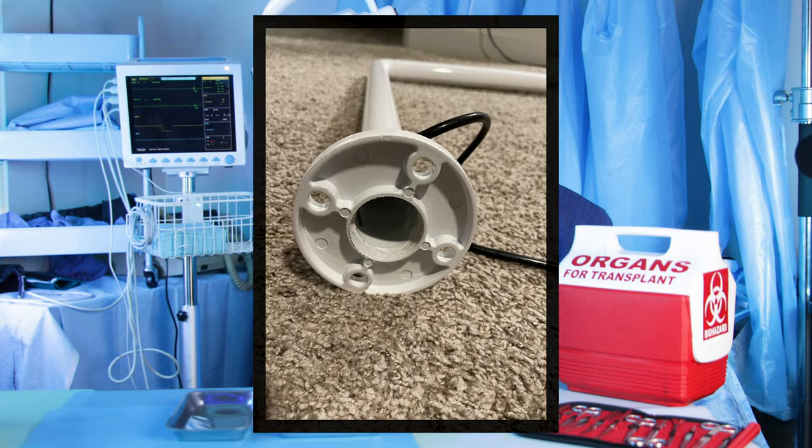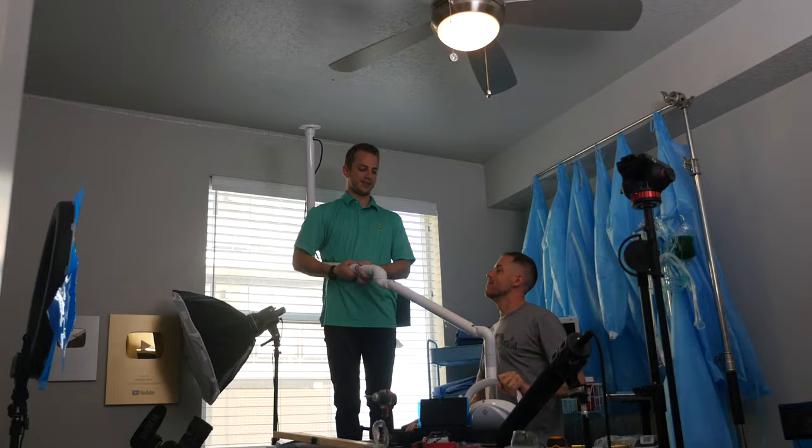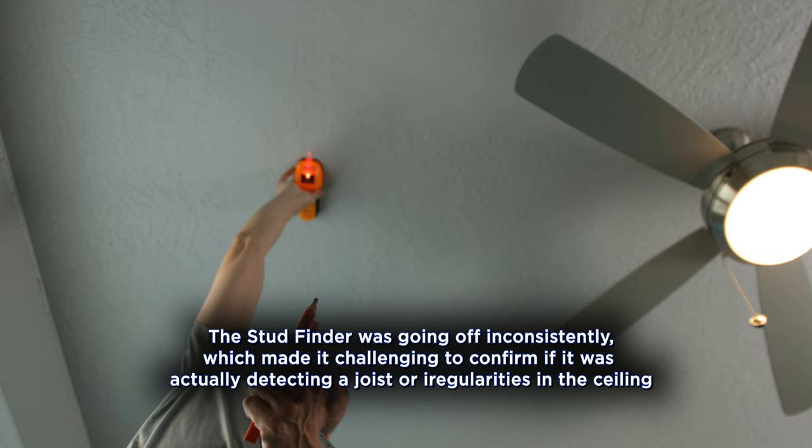After a quick trip to Lowe's, I figured it would be a breeze to set it up, but it turned into quite the project once we realized we couldn't find the ceiling joists. We just got back from Lowe's where we bought some batteries for the stud finder and some screws. So now all we have to do is find the ceiling joists and mount it to the ceiling.